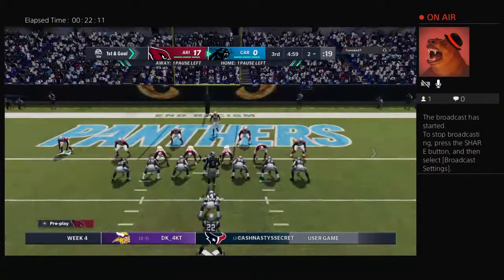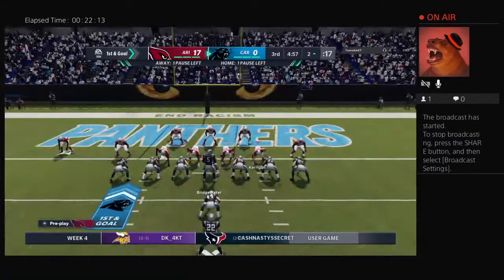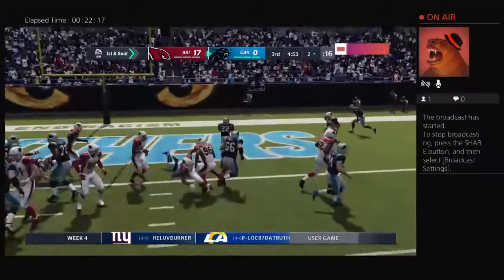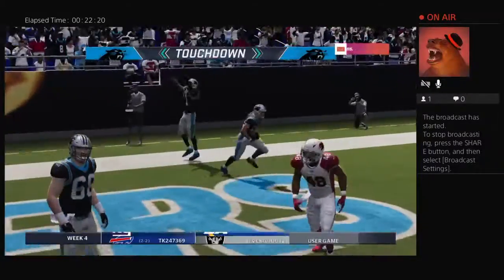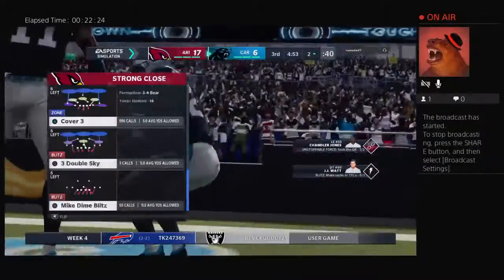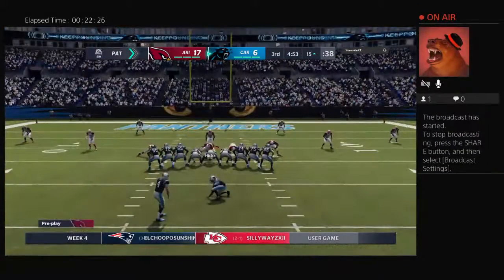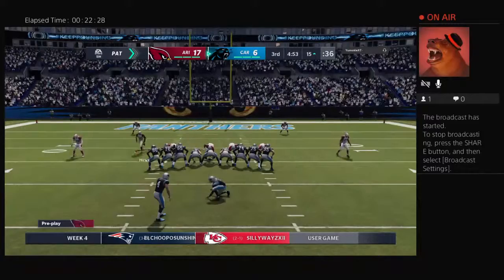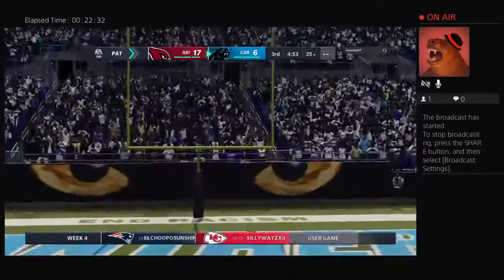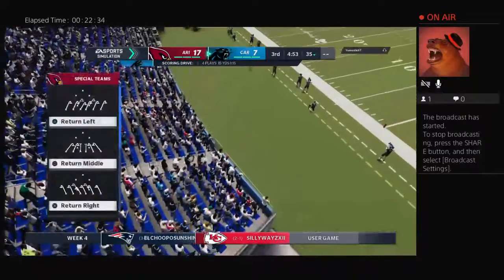First and goal, and they've got to be thinking a chance to get right back into this football game. On the ground, McCaffrey, and he is in. Touchdown, Carolina. Christian McCaffrey, his second touchdown on the season. And the Panthers are able to draw a bit closer. That's a score you felt they had to have here in the third quarter to get back in this game.